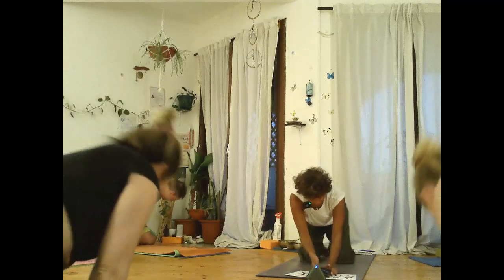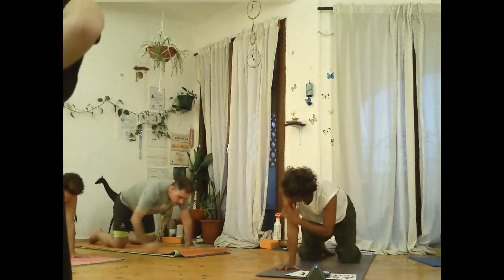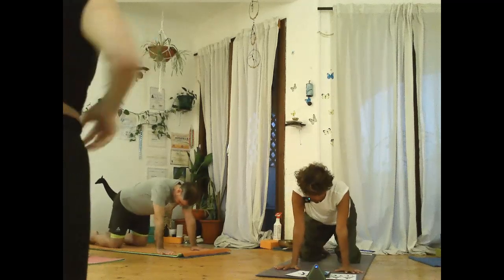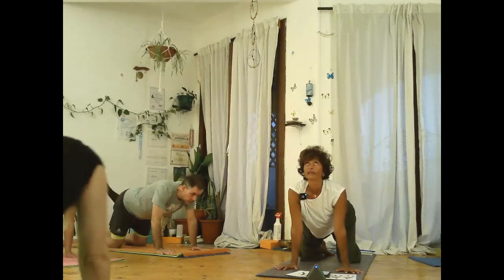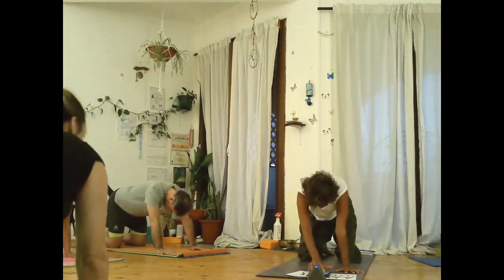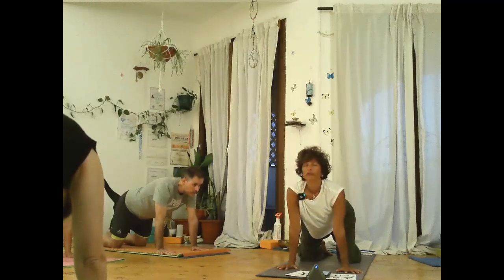So we're just going to do our cat and cows for a minute. Just remember, make sure your wrists are in line with your shoulders, your knees in line with your hips, your fingers are spread and slightly outwards. And then as you inhale, you arch the back, lift the head. As you exhale, round the back, belly button to your spine, chin to your chest. Good. And just keep it going at your own rhythm for a minute.